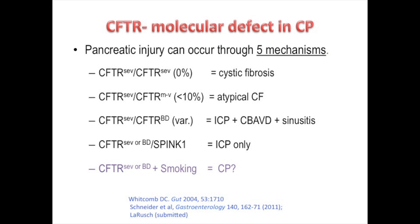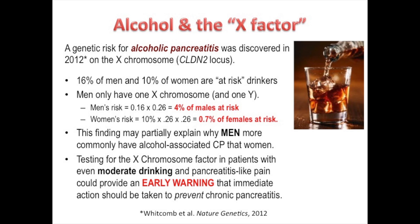So we have a syndrome of organs that use CFTR for secreting bicarbonate that are specifically affected as well. These other organs need to be considered. And then the severe or bicarbonate deficient variants plus SPINK will cause effects in the pancreas only, and smoking and other factors are also important. Now, one slide on this other gene.